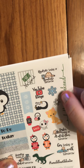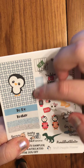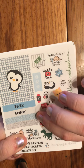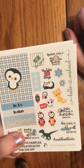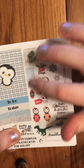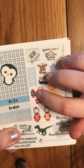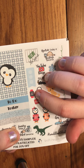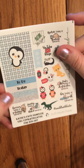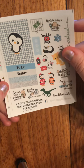We've got some snowflakes. This is from the Playful Penguins kit. All of these are. So you've got a full box, you've got a to-do and today header, which you know are my favorite, and then 2 of the glitter headers. And then of course my green Hello Weekend banner. Let's see, there's a YouTube binge, there's a half box check strip on there, and then a reminder to check your Fitbit or your Apple Watch or your Samsung Watch or whatever you have there. And I think that covers that one. And then of course, hashtag I waddle with Katie.